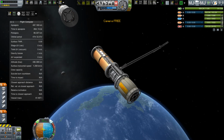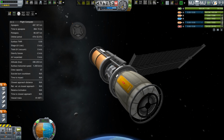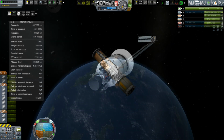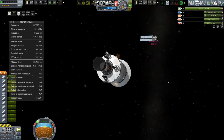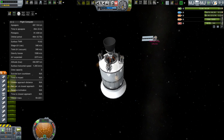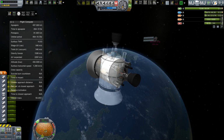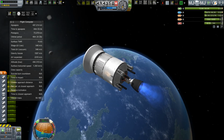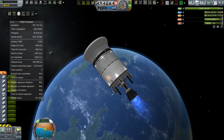In fact, it seems I set them to slow burn so slowly that even several seconds later, when it's time for me to start that flip to send it back to Kerbin, they're still going. So for just a moment now, they're going to be going the wrong way. However, I'm not too worried about that. We're far enough away that once we activate the engine, we're going to be going much faster than those little slow burn retros are pushing us.